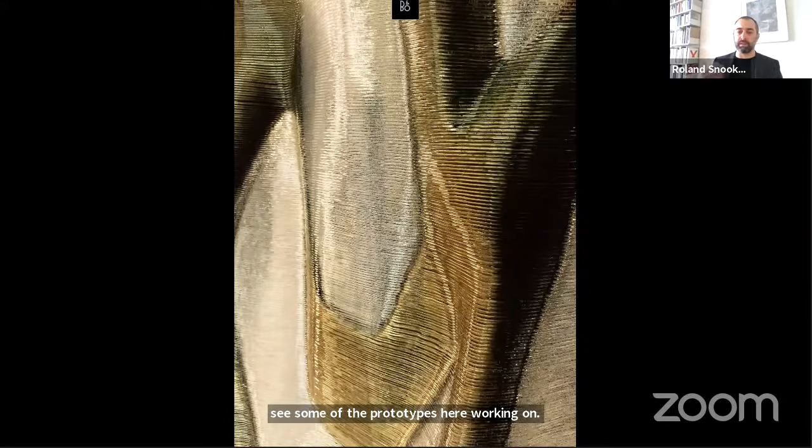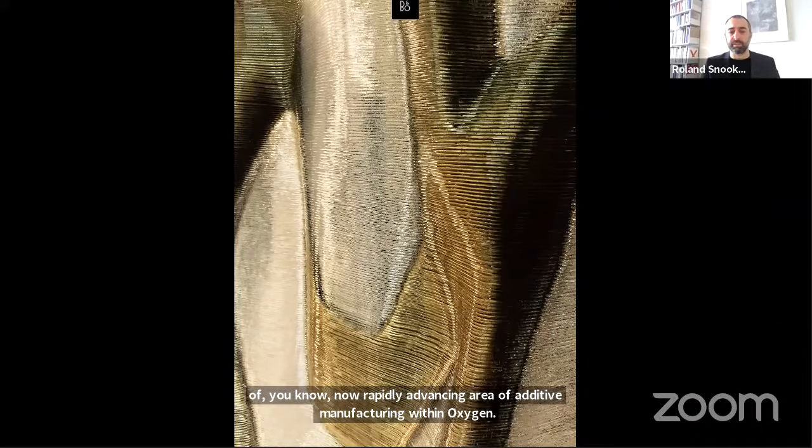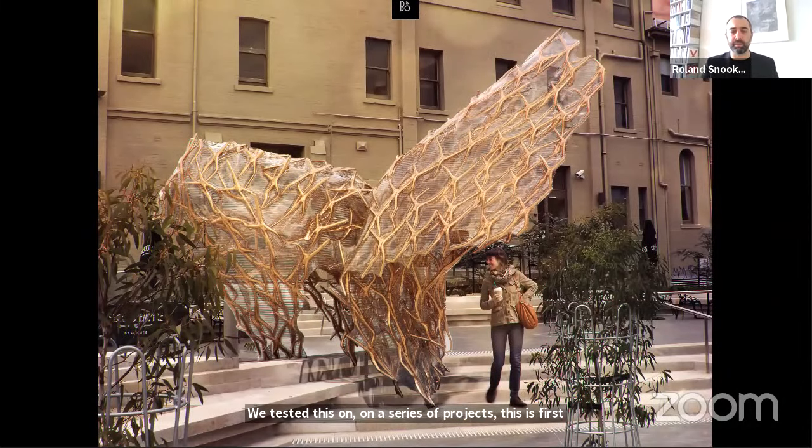And I think this is something we're seeing now. In the last year or so, there's been a lot of work in terms of using 3D printed plastics in order to make molds for concrete, whether those molds are sacrificial and permanent, like the ones I'm showing today, or whether they're removable molds or dissolvable polymers. I think this is now a rapidly advancing area of additive manufacturing within architecture. We tested this on a series of projects. This is for a small public art project also in Melbourne.